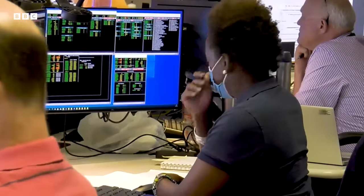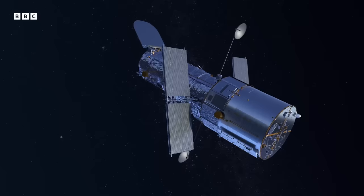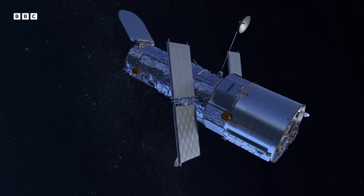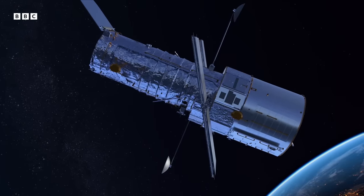Nzinga Toll is the anomaly response manager for Hubble, and it was her job to figure out why Hubble's computer had shut down and ultimately find a way to get it back up and running. But that was far easier said than done. So Nzinga had to think outside the box. After the first few days, and it wasn't immediately apparent that we could get a path forward to resume science, we knew we'd have to pull in a lot more folks.